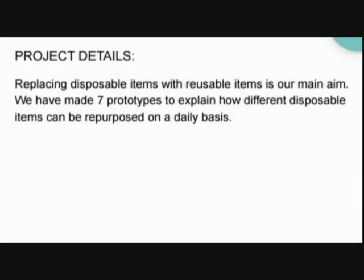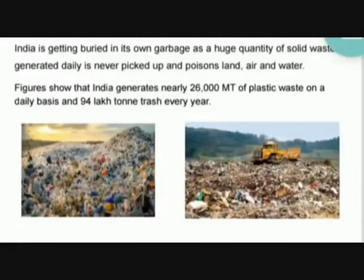We aim at replacing disposable items with reusable items. In this process, we have made 7 prototypes to explain how different disposable items can be repurposed on a daily basis. India is getting buried in its own garbage as a huge quantity of solid waste is generated daily and is never picked up, and it poisons land, air, and water.